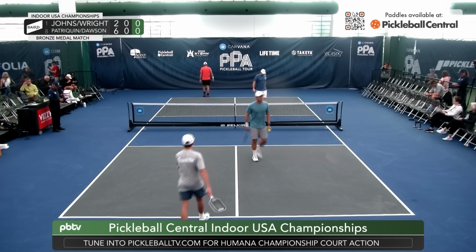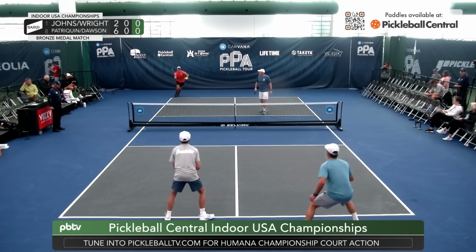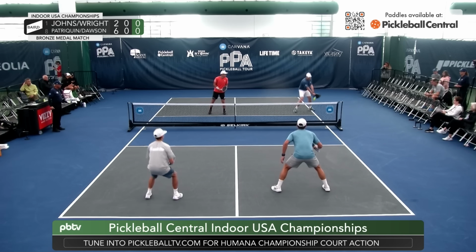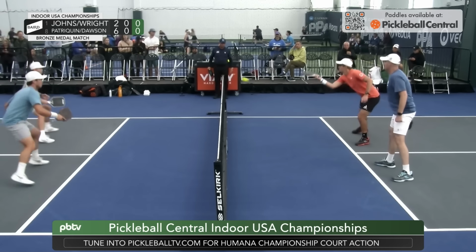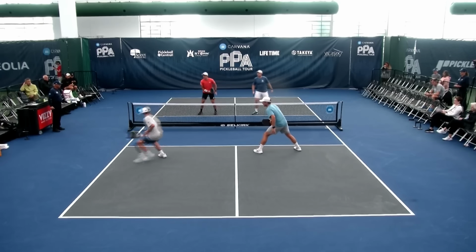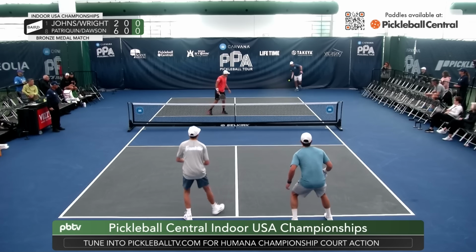Another side out. So back and forth we go here a little bit in game one. But Patriquin and Dawson going to try to add to their point total. And there's the Ernie from Colin Johns, able to set himself up there with a dink out wide. Patriquin trying to come back and get that ball back in the middle, but not before Colin puts it away.